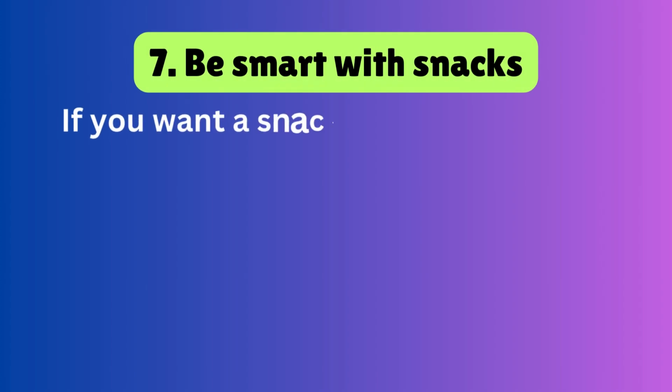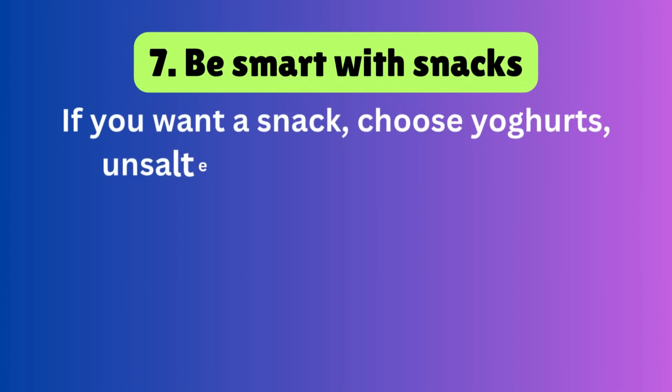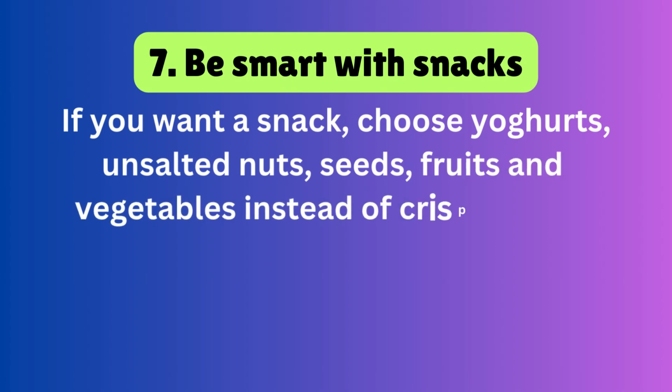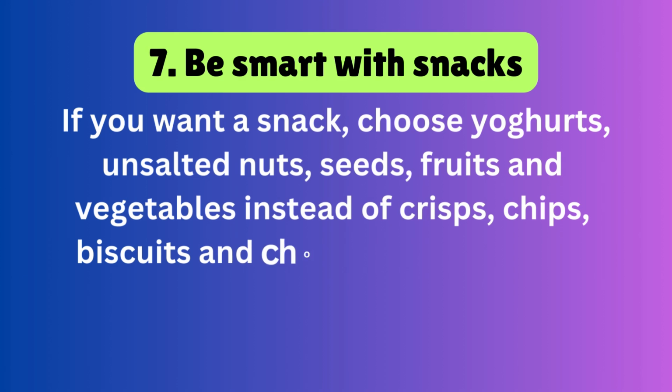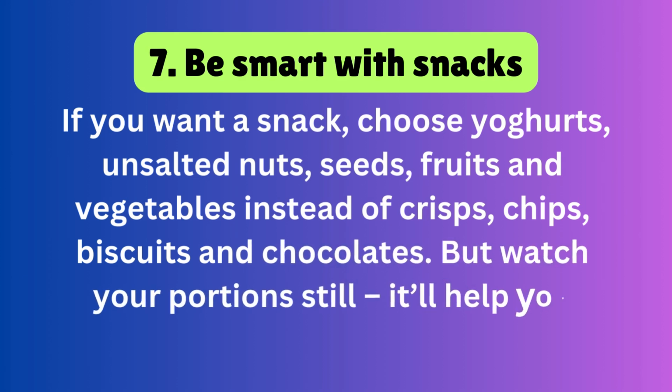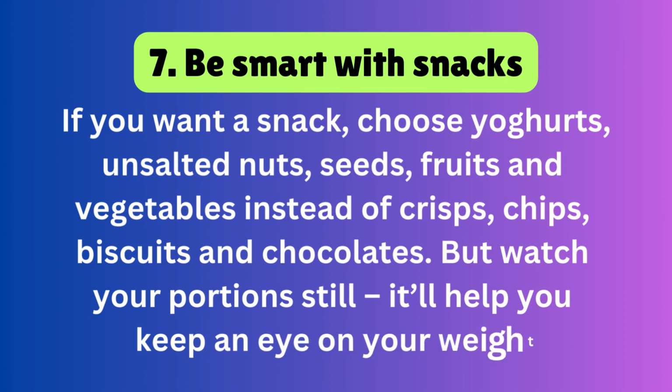7. Be smart with snacks. If you want a snack, choose yogurts, unsalted nuts, seeds, fruits and vegetables instead of crisps, chips, biscuits and chocolates. But watch your portions still, it'll help you keep an eye on your weight.